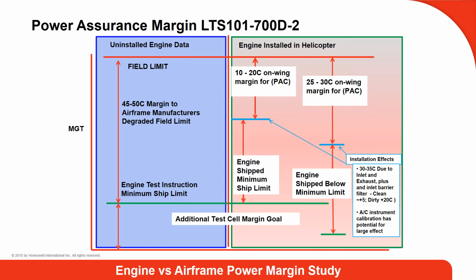Once we take the engine out of the test cell and put it in the airframe, there are installation losses. From our studies, we see that we lose probably about 30 to 35 degrees centigrade due to inlet and exhaust losses, plus there may be a little bit of additional loss due to the inlet barrier filter, whether it's clean or dirty. A clean one may be 5 degrees centigrade, a dirty one could be up to 20 degrees centigrade installation loss. Also with installation effects, we sometimes find that they drive into aircraft instrument calibration issues. I know that the technicians are constantly checking the instruments for calibration, but if you have an engine that's low power, this is some of the routine work that we do to try to improve that installed margin on wing.